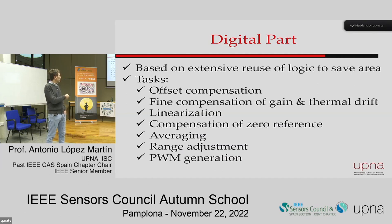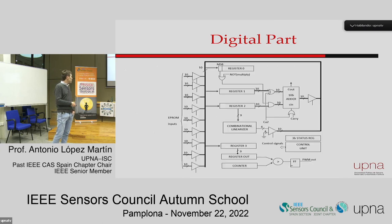And the digital part, for instance, makes offset compensation, fine compensation of gain, thermal drift, linearization, and the compensation of the zero reference, that is the mechanical offset compensation. Also, we are doing averaging, range adjustment and PWM generation. So most of the processing is done in digital.